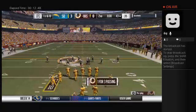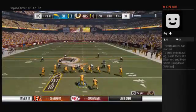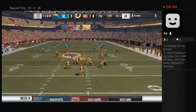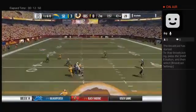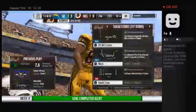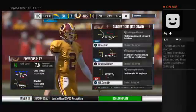Hey, we got to get this stop here, D. Hurry up, here we go. Back to throw again. This one complete to Jordan Reed. And he's brought down. Give him 16 on the pickup. And it'll be first down, Washington.